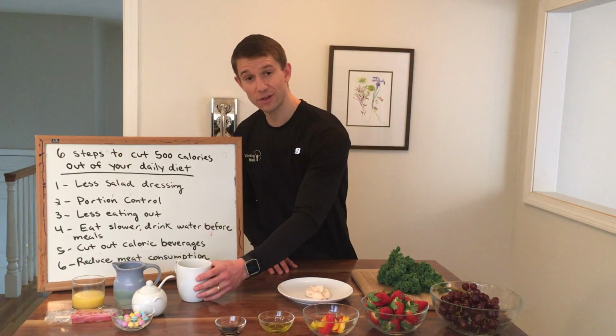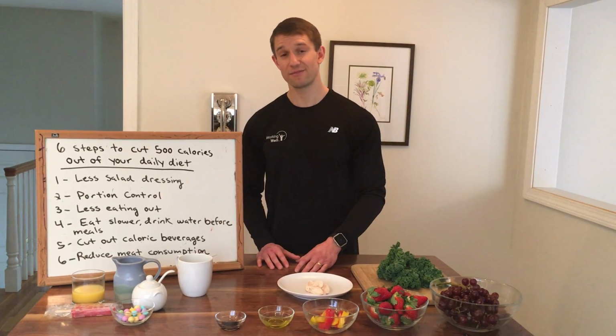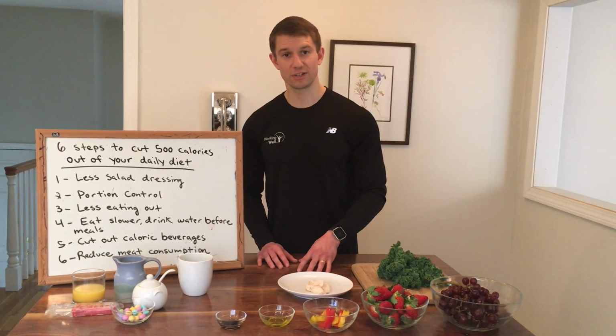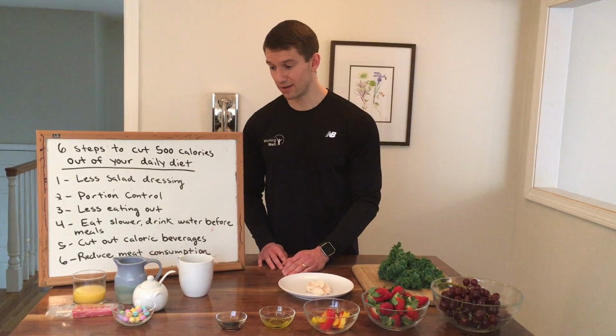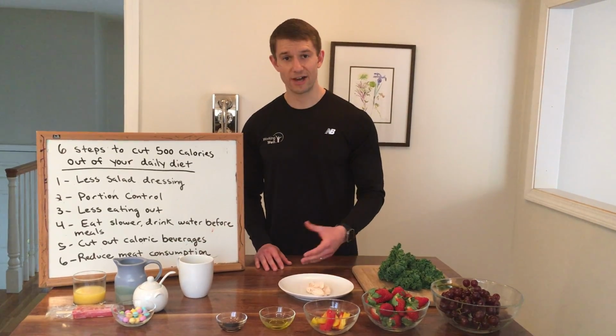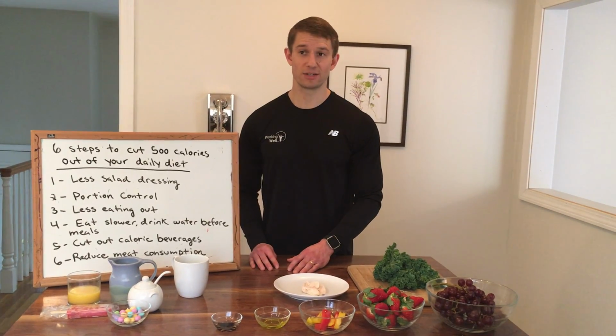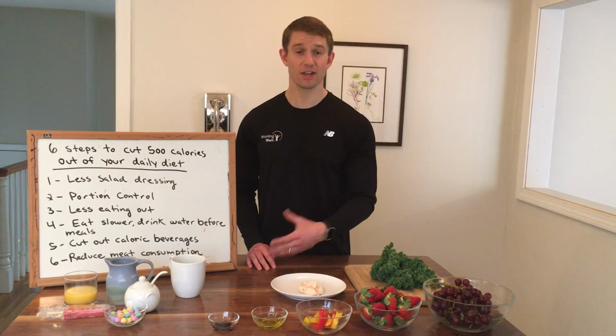So here I have an example with coffee. Try to take out the sugar and the cream. If that's too hard for you, even reducing the amount that you're putting in could be great. Orange juice, there may be some great things about orange juice, a lot of vitamin C, however, again, if you're trying to lose weight, a great way to avoid getting those extra calories is to drink more water.